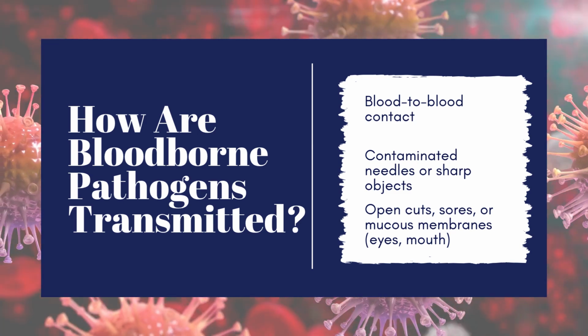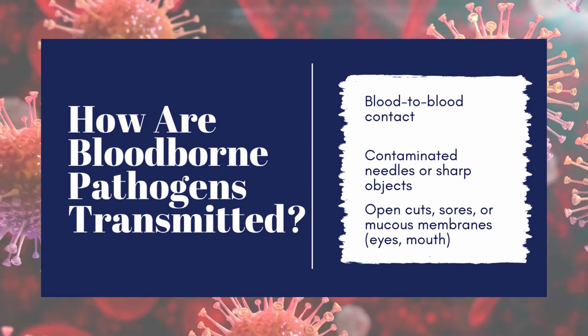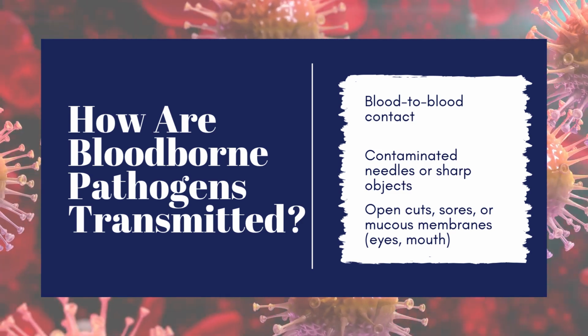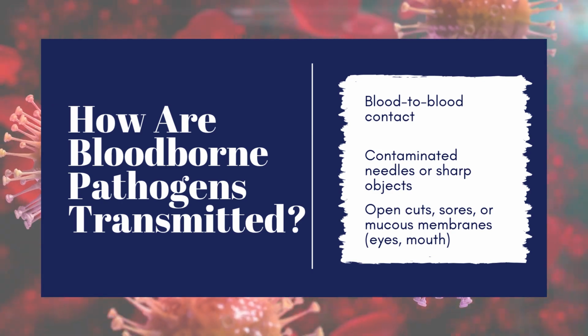These pathogens enter the body through broken skin, eyes, mouth, or nose, often through needle sticks, cuts, or contact with contaminated fluids. Needle stick injuries are a common cause of transmission. That's why careful handling and barrier protection are essential.